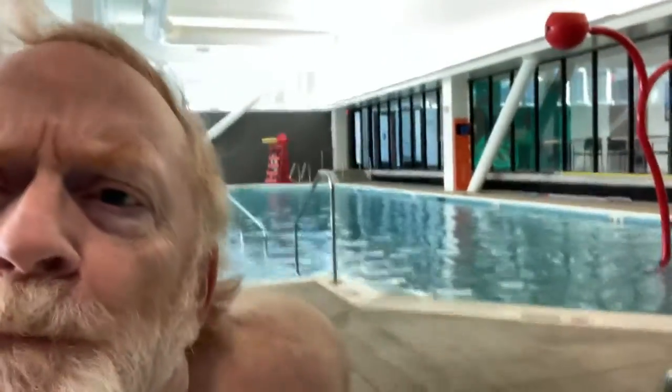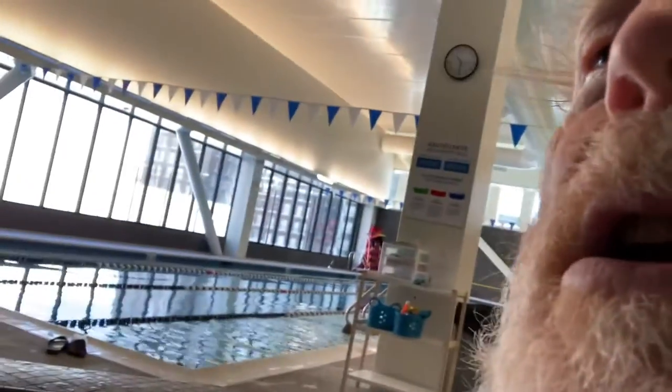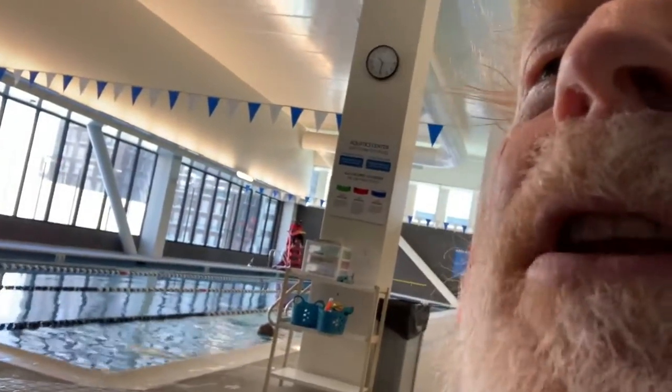Behind me is a nice little pool to wade in, to walk in, to swim, get splashed by that little machine, as well as another pool over here. That's the pool you can swim laps in.